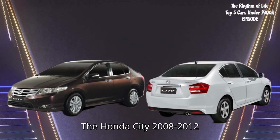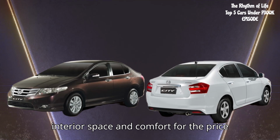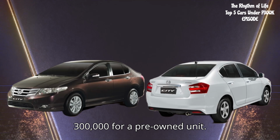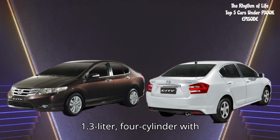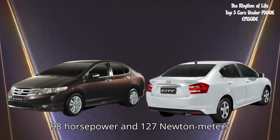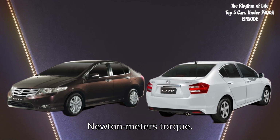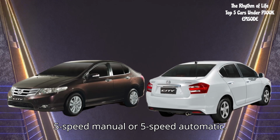The Honda City 2008 to 2012 4th generation sedan offers more interior space and comfort. For the price of 200,000 pesos to 300,000 for a pre-owned unit. Specification. Engine options: 1.3-liter 4-cylinder with 98 horsepower and 127 Nm torque, and the 1.5-liter 4-cylinder with 120 horsepower and 145 Nm torque. Transmission: 5-speed manual or 5-speed automatic.